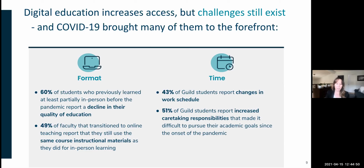And so one of the things that we know is that 60% of the students who were in person before the pandemic reported a decline in some way in their quality of education. And I think in part, some of that is because what we learned is that almost 50%, 49% of our faculty who transitioned to online teaching said that they still used the same materials and the same approaches, but in an online format. And those of us who have been doing online for a while know that there's effective practices that work better online, just like there's different practices that work really well face-to-face.